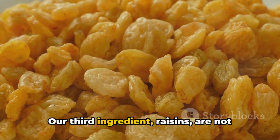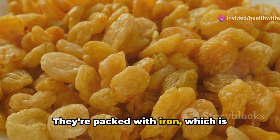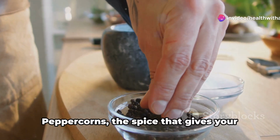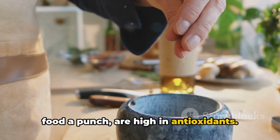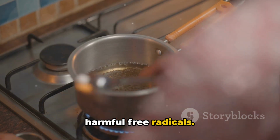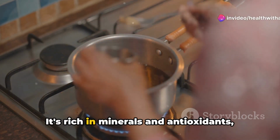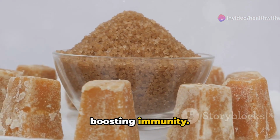Our third ingredient, raisins, are not just sweet little morsels. They're packed with iron, which is essential for the proper functioning of the immune system. Peppercorns, the spice that gives your food a punch, are high in antioxidants. They can help fight off damage from harmful free radicals. And lastly, we have jaggery, a type of unrefined sugar. It's rich in minerals and antioxidants, which can aid in detoxifying the body and boosting immunity.